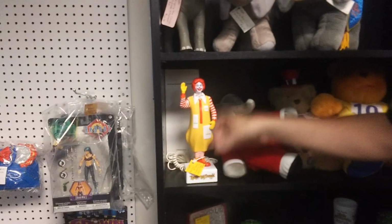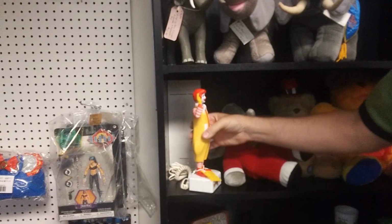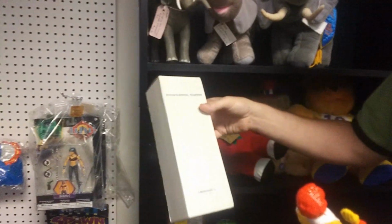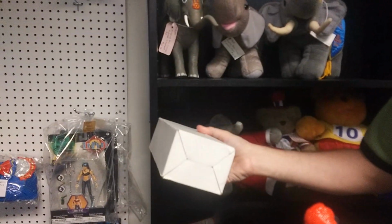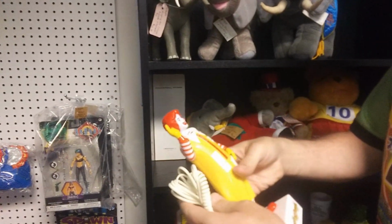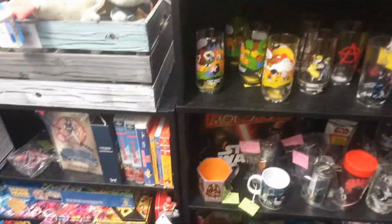Now this is particularly interesting because these phones, like this Ronald phone right here, got the pieces here, so you talk like this, and it looks like it hasn't been used much. That's got to be the box for it. These were company phones, so they didn't sell these to the public. This is the phone that would be sitting in the manager's office at McDonald's.